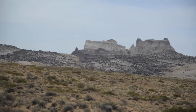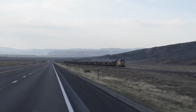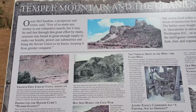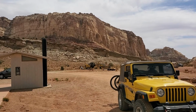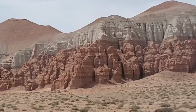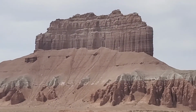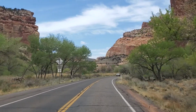We just stayed on Highway 70 going west for a little ways, and then headed south on 24. The first thing we stopped to see was Temple Mountain. It was just a gravel road back in there. There's some dispersed camping. Nearby was Goblin Valley State Park. It looked very interesting. We did not stop this time, but we hope to go back. From there, we drove right into Capitol Reef.